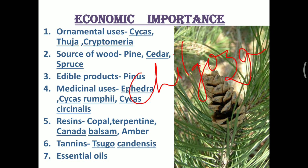Like copal, it is obtained from Agathis, and it is a very important source of this copal. Even rosin is obtained as a residue after distillation of pine turpentine, so it is important. Similarly, Canada balsam is a kind of turpentine, and it is obtained from Abies balsamea. Amber is obtained from Pinus, and it is used to make certain ornaments or sometimes cigar holders. Even some beads are made in order to make jewelry.